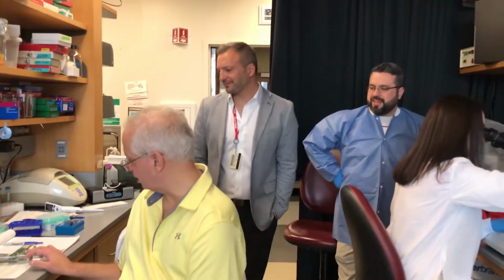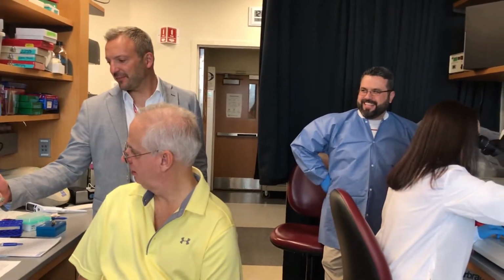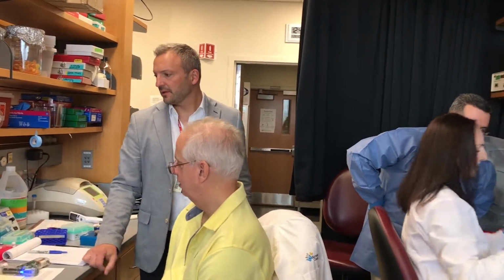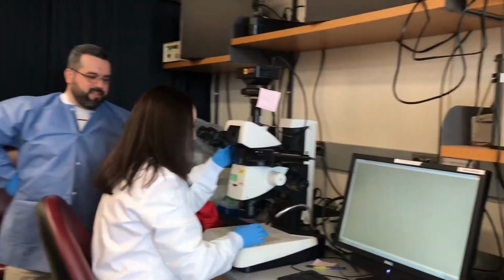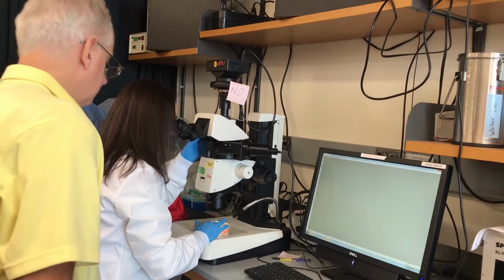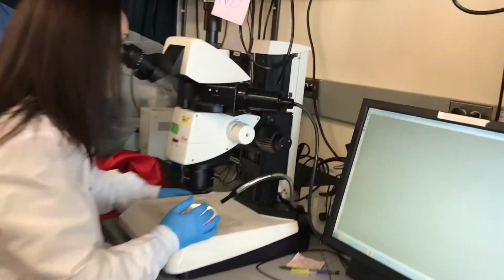Look at this. This looks like an advanced taser gun or something. That is a pipette. We can put a pipette in there to suck up liquid. Oh, okay. And these are micropipettes. Correction, these are no longer myoblasts. He's differentiating them into myotubes. So these are actually myotubes.